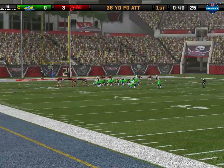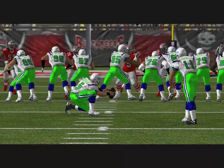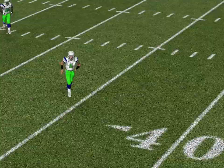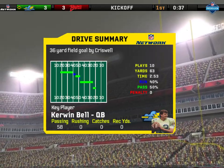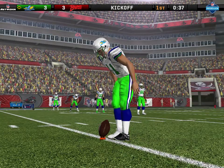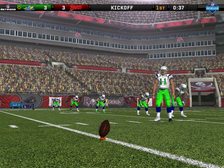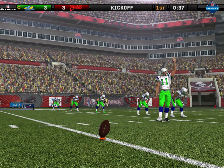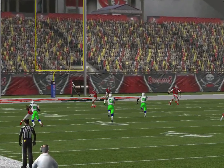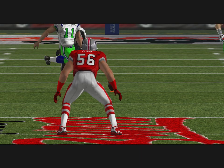And so looking to tie it up, the kicking team takes the field. The kick is good. This one is fielded by number 41. Just about ready for the first play of this drive. They were able to pick up a field goal on their last drive.